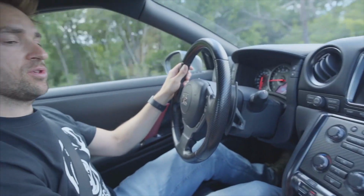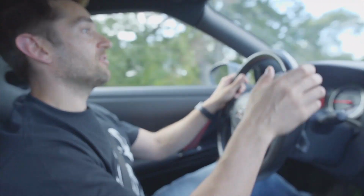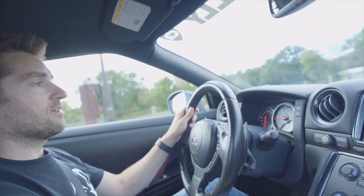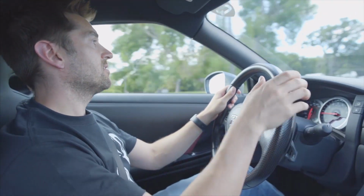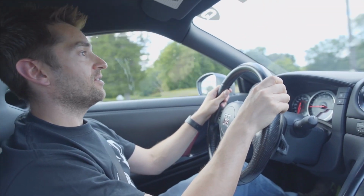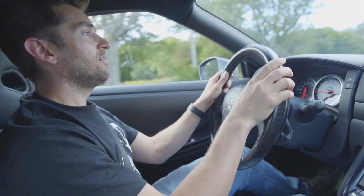So we are in the R mode for comfort, which I believe is probably the stiffest suspension. You can definitely feel every little bump of the road. I'm gonna put it back into the comfort setting, and I think it's a little bit better, but still definitely a rigid ride.